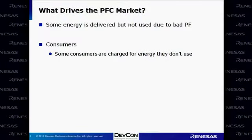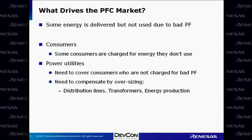Another factor in the market driving power factor correction is the consumer. Some consumers are charged for bad power factor, and these are the industrial and commercial ones. The residential ones are not charged yet, but with the development of the electric car, at some point, probably or most likely, the utilities will start charging the residential consumers. Power utilities need to cover for those consumers that are not charged for bad power factor.